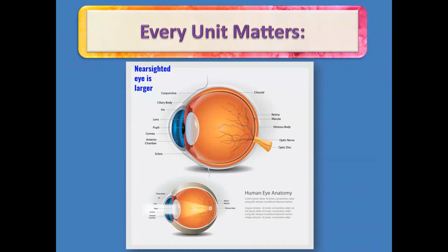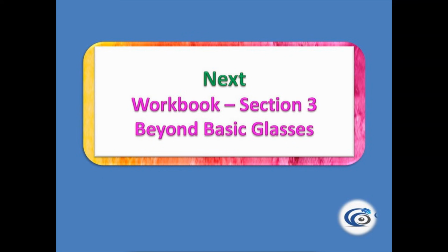And so we see that with this. This is just more of that explanation, but more from a picture point, that the eye is physically bigger. The bigger that the eye gets, the greater the risk of developing the thinning and the degenerative types of sight-threatening conditions.